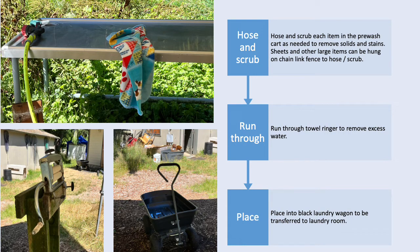This is a little rundown of the pre-treat routine for bedding and fabric things. First, hose and scrub each item in the pre-wash cart as much as you need to remove solids and stains. Lay it flat on the table, use the sprayer nozzle on whichever setting you enjoy, and spray things down and get all the gross chunky stuff off. There will be some things you may need to use a scrub brush on, and those scrub brushes are available out there at the pre-treat station, usually on the left-hand side of the table as you're facing it.